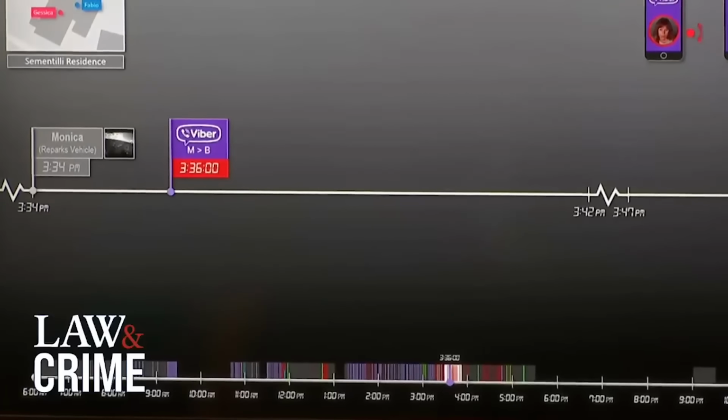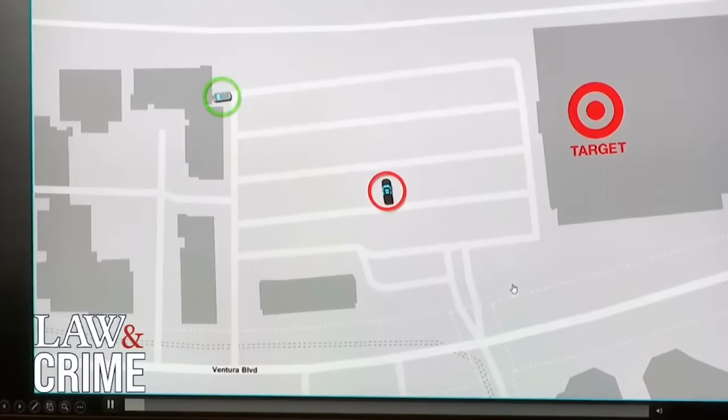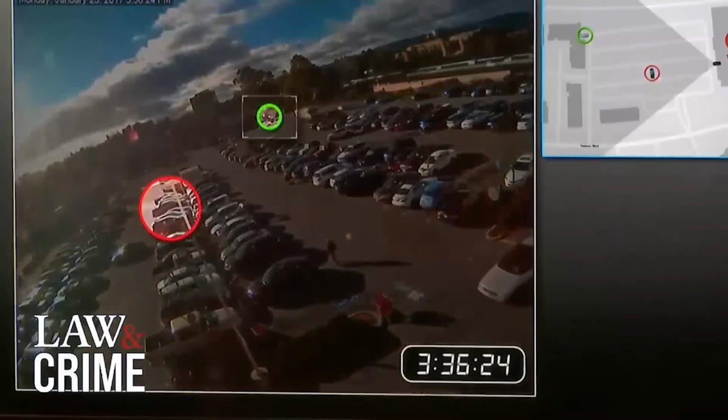Now, looking at 3:36 p.m., what do we see here? That is Monica sending a Viber message to Robert Baker. Then 1 minute later, approximately 3 minutes after Monica reparks the F-150, we see the silver Nissan exit the parking lot.